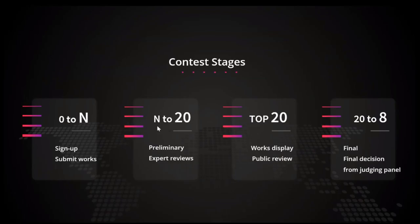And after this, we will have the top 20 apps, and these 20 apps will go through a public review. And at the end, we will have 8 winners for this competition, and we have a judging for these 8 apps to select them from the 20 apps.